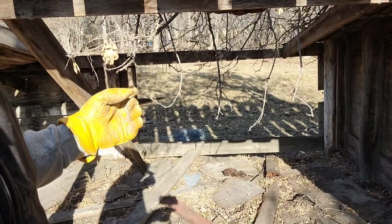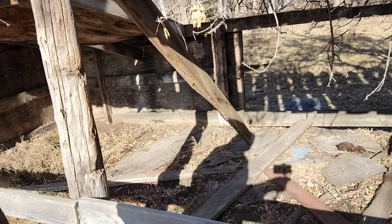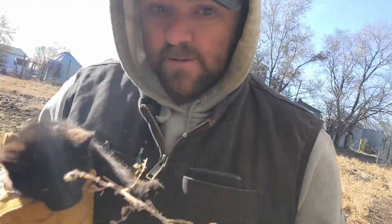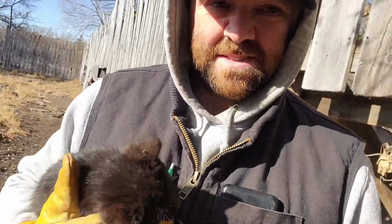That shelter that I redid looked like this one when I redid it. So anyways, hey little turd. This little turd, Jet. It's jet black. Makes sense.